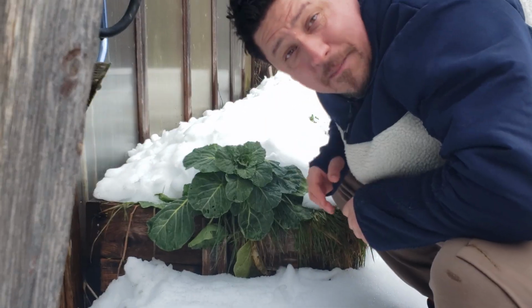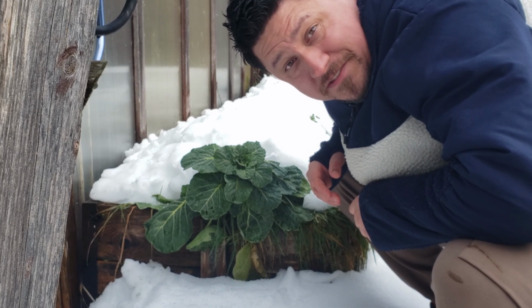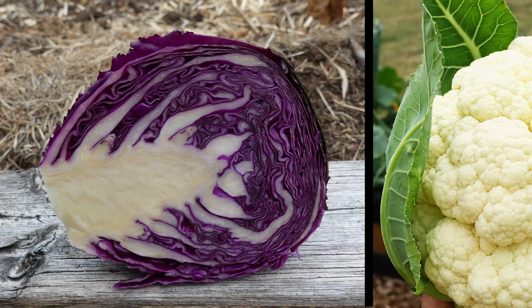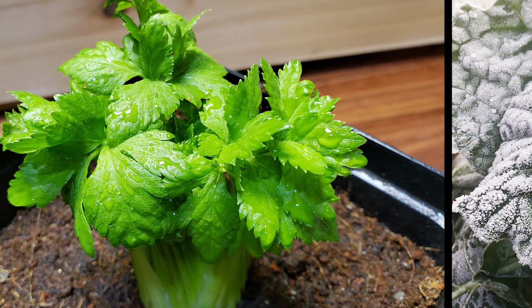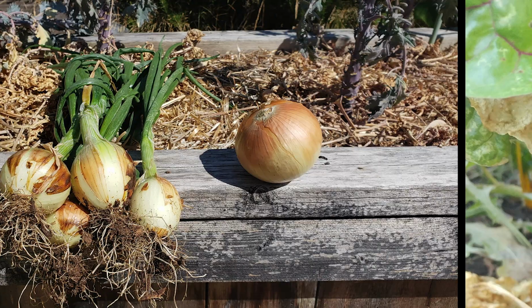As growers, you may not know this, but we actually have quite a few biennial plants in our backyard gardens. Favorites such as beets, broccoli, cabbage, cauliflower, carrots, celery, collards, kale, lettuce, onions, and Swiss chard.